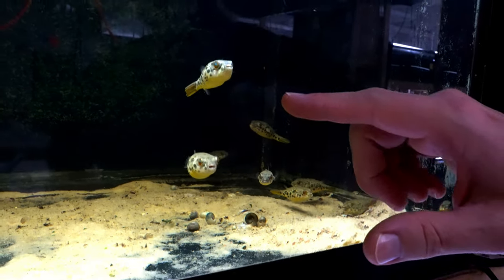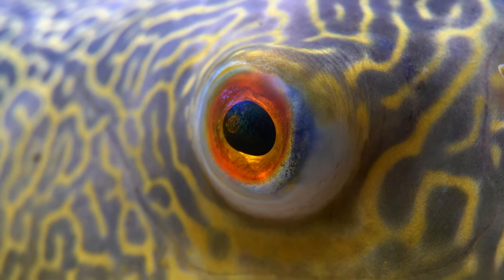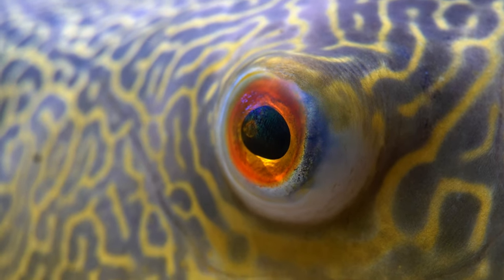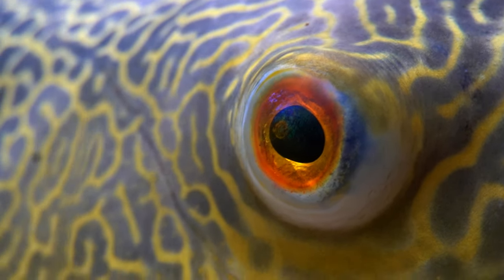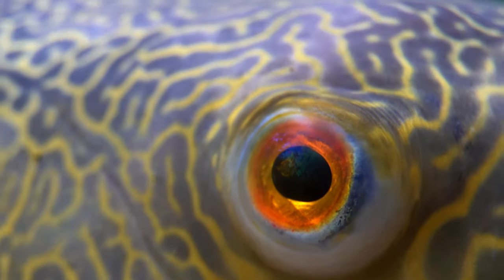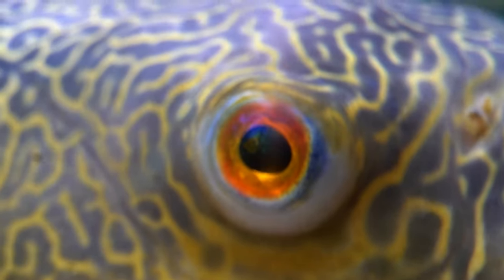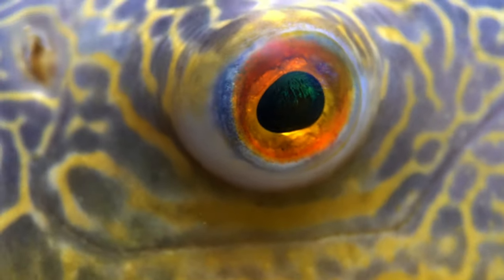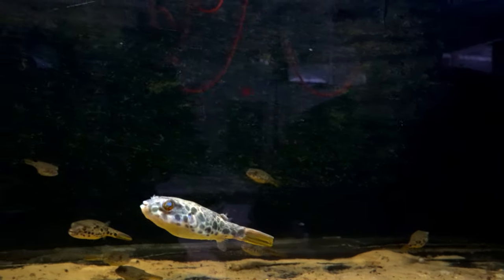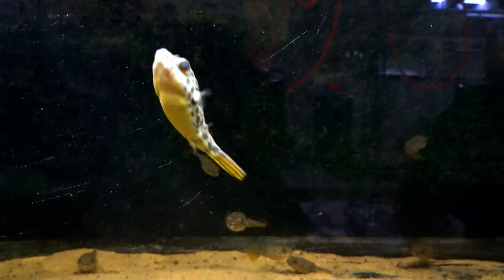Something that people are concerned about a lot is their eyes. If you look at these eyes, it might look like they have cloudy eyes. Yeah, kind of like they're glossed over. Yeah, they don't. That's natural for the puffers. If you look very closely with a magnifying glass or something, you'll see that there's these metallic striations, lines across the lens of the eye. I don't know if it's the lens, over the outside of the eye. And that just is normal. I looked that up because it was worrying me. It's just the normal eye of a puffer.